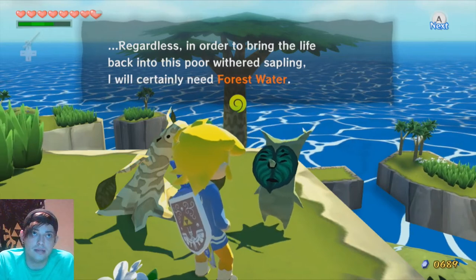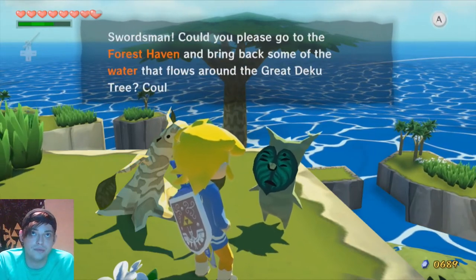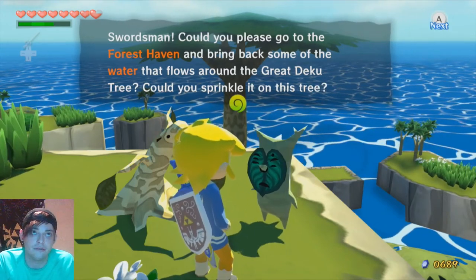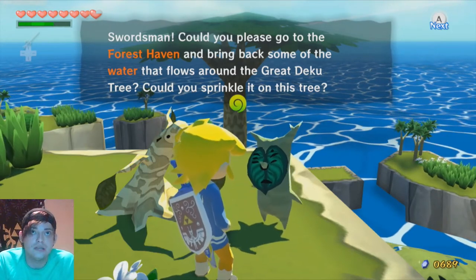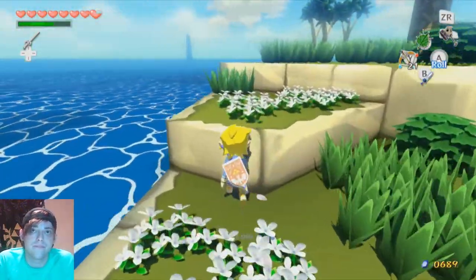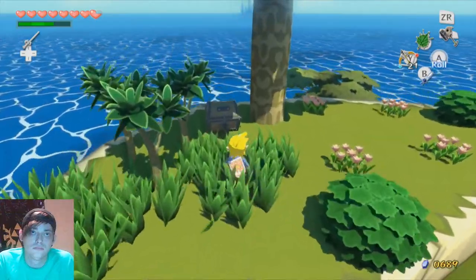Regardless, in order to bring the light back into this poor withered sapling, I will certainly need forest water. Swordsman, could you please go to the Forest Haven and bring back some of the water that flows around the Great Deku Tree? See, what did I say? I don't know why I explained this, because it's right here. Could you sprinkle it on this tree? Please, I beg of you. Yeah, sure, dude. Get right on it. It's at the top of my list.